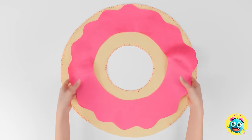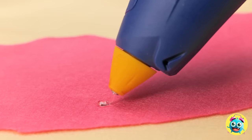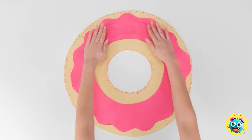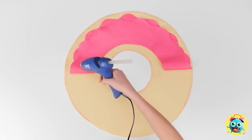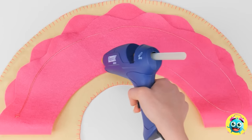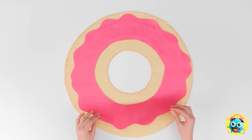Then I'll place it on the beige ring. I'll fold one side over. Then I'll grab my glue gun. I'll run glue along the edges. I'll fold it back over and press it down. That seems like it's stuck. Now I'll do the same with the other side. You don't need a lot of glue, just enough to hold it. Don't forget about the innermost edge. Now I'll fold it over. Try not to get any creases in the material.